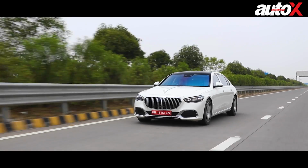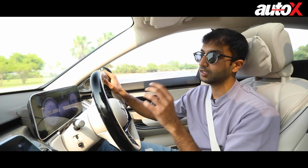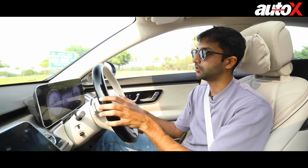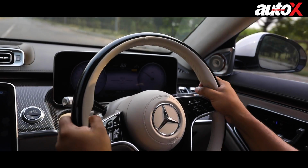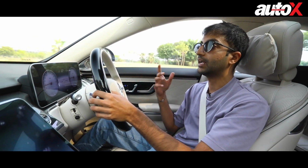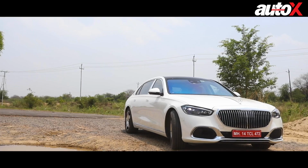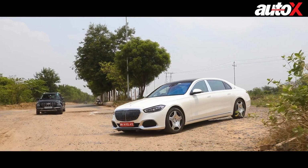Now, it's easy to drive in a straight line, as long as you don't have to make tight turns, because the S580 does not get rear wheel steering. So the S650, the V12, is a CBU and that gets rear wheel steering, which makes it easy to maneuver in tight spaces. But on this car, U-turns are a little bit tricky. Most U-turns will probably be a 3-point turn for you.